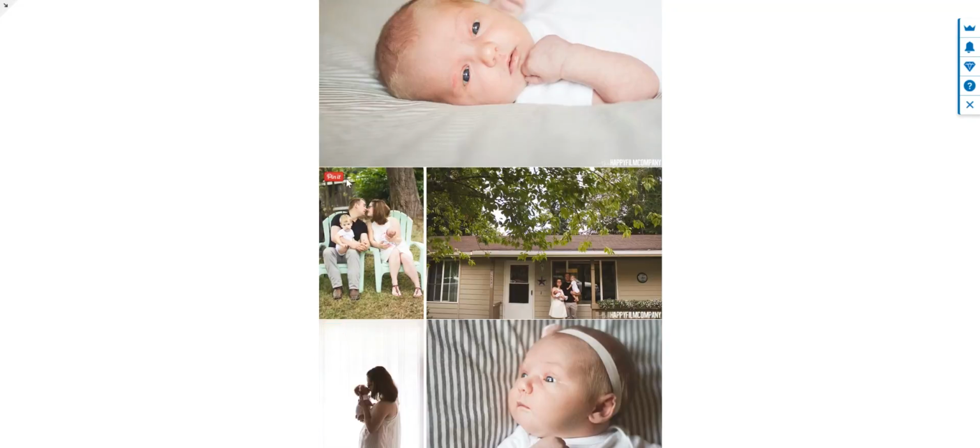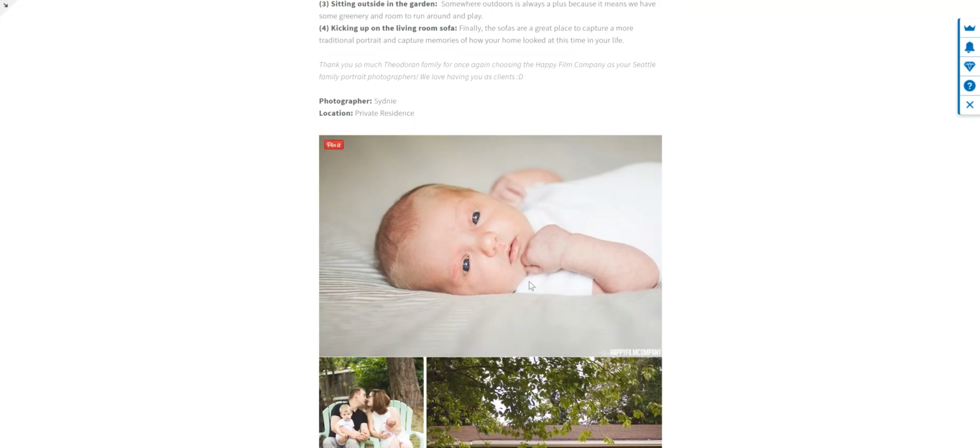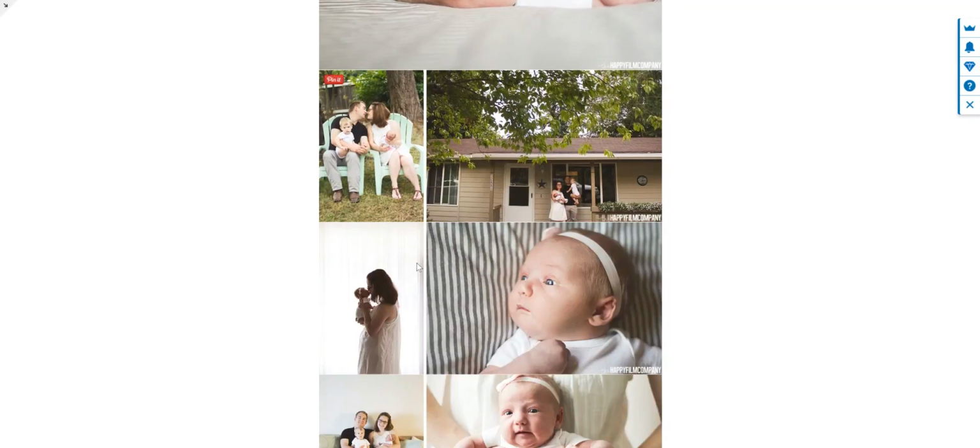This is a simple background. They're outdoors, but keeping it consistent, and the simple background. You see, so we shoot in all these different spots around the house, but we have the same effect of a simple, clean background the whole time.